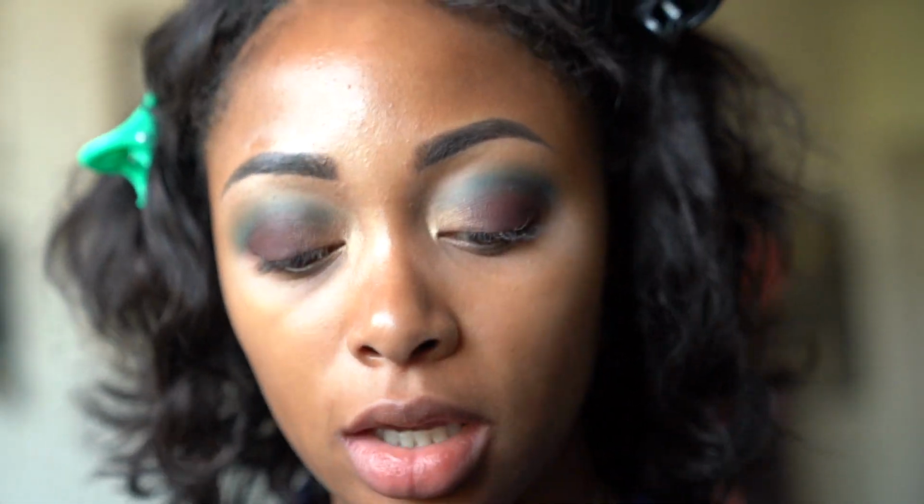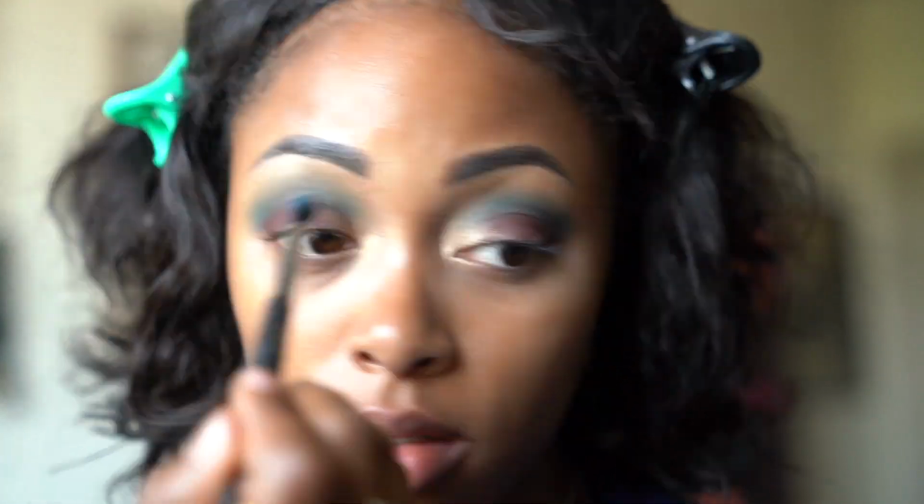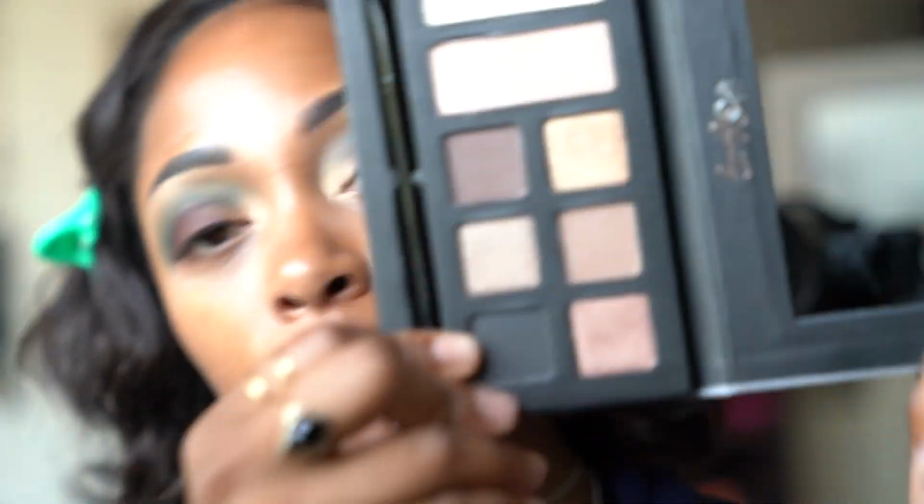I'm going back in with that blue. Well, not with the blue. I'm taking the brush that I used for the blue because I don't want to add any more color. I just want to make sure it's blended well together on both sides. And then for the lower lash line, I think I'm going with the purple. Actually no, I'm going to go in with the black and this In the Nude palette.